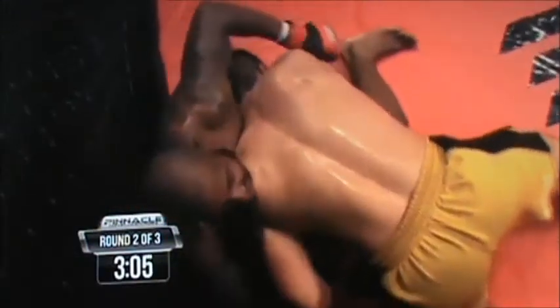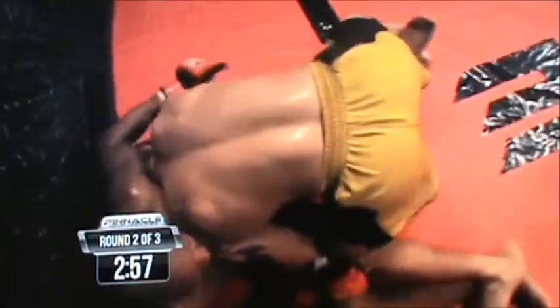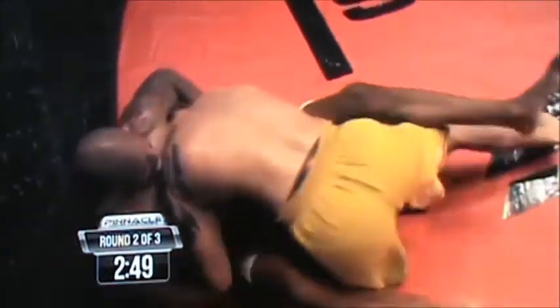Bledsoe looking maybe for that guillotine here again, and again, just excellent balance. Good inside trip by Mogollon. And I can't see whether, I thought Bledsoe might have had the chin, but he didn't. Mogollon has Bledsoe pressed up against the cage. And this is a good position for Bledsoe, but also a bad position because it's easier to use the cage for wall walk, but then Mogollon has him kind of trapped there if Bledsoe is unable to get back to his feet. Guard is wide open, Mo.